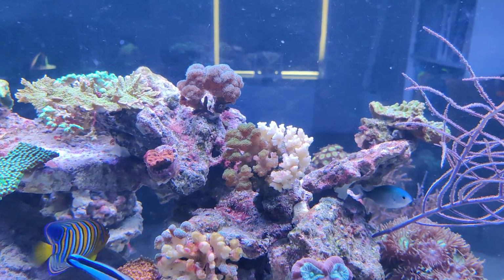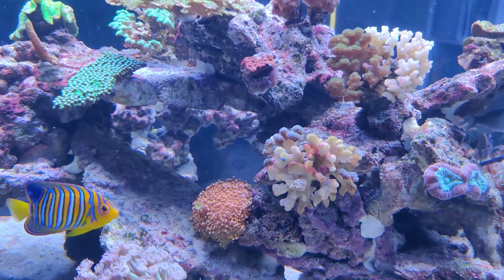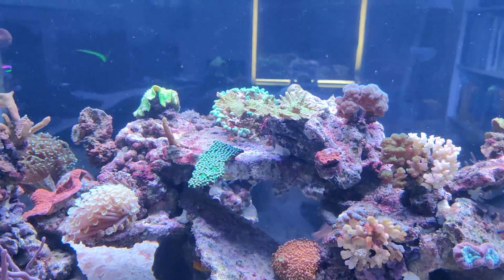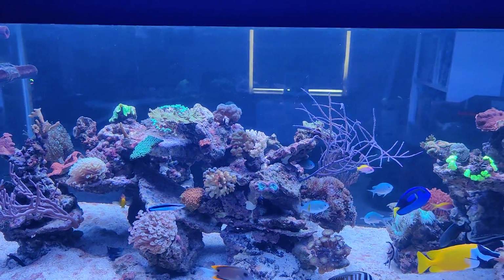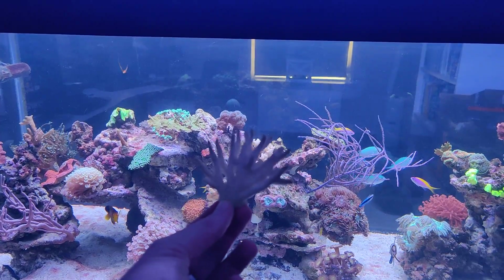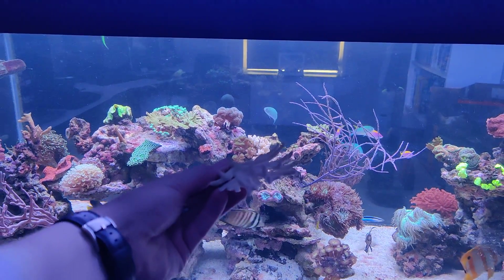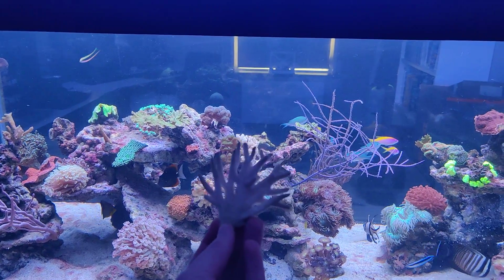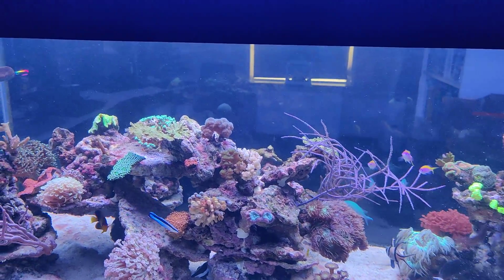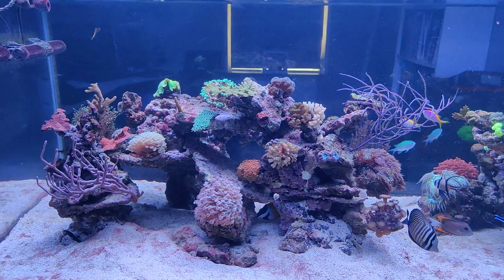Whenever you're having RTN, or recurring necrosis, one option is to frag the coral and hope that the remaining part survives. But I've tried that, for example, with this Montipora, and this Acropora millepora right here, and now this is all that remains. It's just the skeleton, which is a shame, of course, because this was a very nice Millepora, which was on the top of my reef. But yeah, it perished as well.